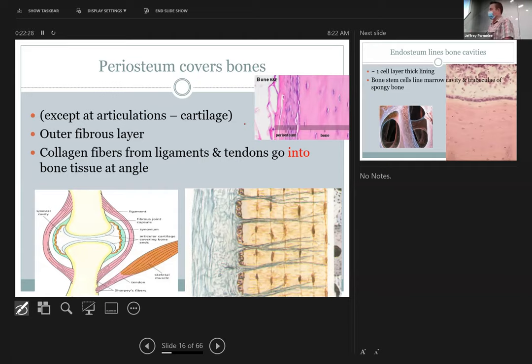So this periosteum, wicked strong. You can kind of pull it off a bone, but it's really tightly attached. And it's all over the bone, except at the cartilage at the end. So it stops right at the cartilage. This is the whole little cartilage.